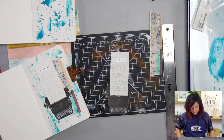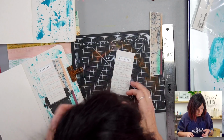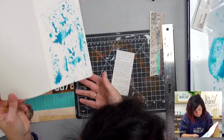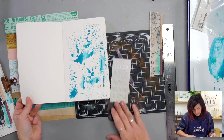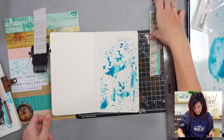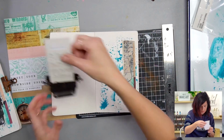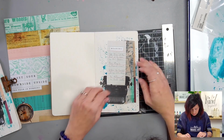Well, that's cool. Okay, I was hoping that would be dry by now because our last step is gluing this to that. It's all right. We're good. We got it. Last step. We're going to put this down like this. Then we're going to put this on top of that. This really is a quick project.